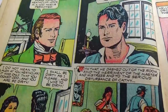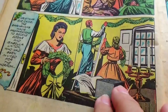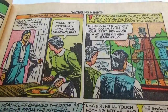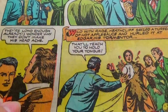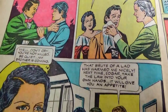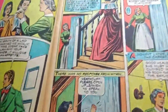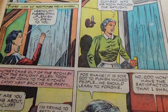Sometimes it's interesting to read old stories because they're worded differently as far as their language. Also, by doing this, it gives you a general idea of the condition of the magazine. That helps any of you collectors out there.